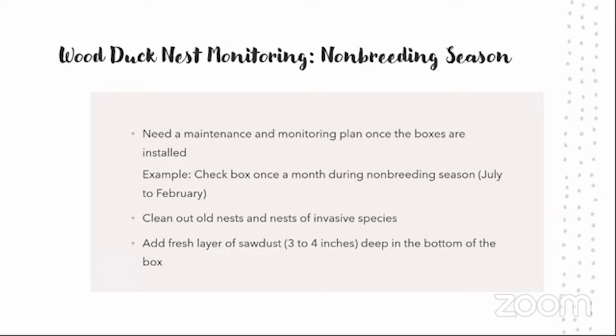So during the non-breeding season, it is important to monitor and to maintain the box. And this is another thing where I found slightly different suggestions depending on the source. So the non-breeding season is July to February. And at minimum, you really just want to monitor or maintain the box one time from July to February. If you can, once a month. I saw some places suggest once a month, but at minimum, just one time before the breeding season.